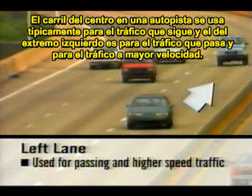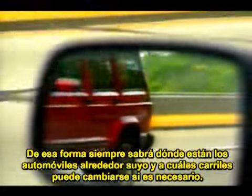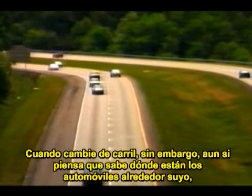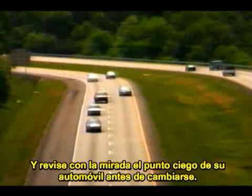When driving on a freeway, check rear view and side view mirrors frequently. That way you'll always know where the cars around you are and which lanes you can move into should the need arise. When changing lanes, however, even if you think you know where neighboring vehicles are, be sure to signal your intentions and make a head check of your vehicle's blind spot before moving.